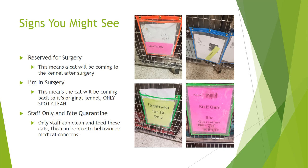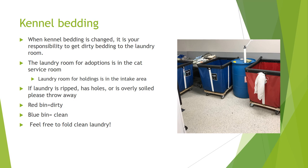When kennel bedding is changed, it is your responsibility to get dirty bedding to the laundry room. The laundry room for adoption is in the cat service room, and the laundry room for holding is in the intake area. If laundry is ripped, has holes, or is overly soiled, and by that we mean it has feces or urine or anything on it, please throw it away. The red bin is dirty and the blue bin is clean. Always feel free to fold clean laundry.